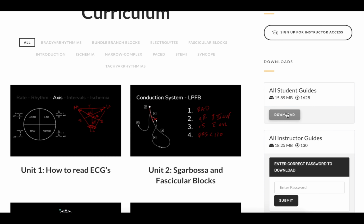These side buttons allow the user to download all of the student guides or all of the instructor guides at once. They can also download individual guides through that specific unit.